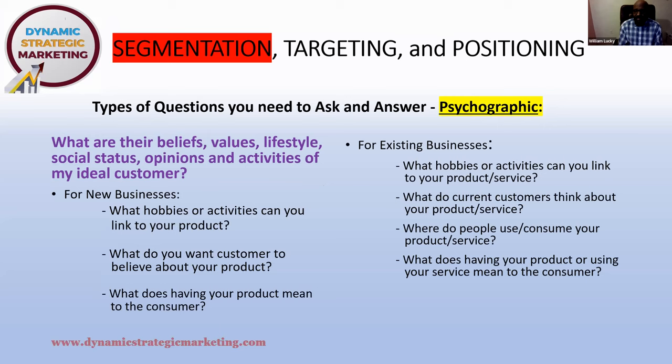Psychographics, and I've highlighted this one. This becomes one of the key areas when you want to start marketing to your customer, because you need to make a connection with them. They need to connect with your product. They need to connect with your business, so that when they have a problem that you can possibly solve, they're going to be thinking of you. So you want to be looking at things like their beliefs, values, lifestyles, opinions, and activities.